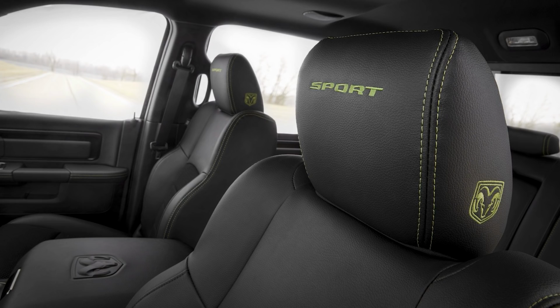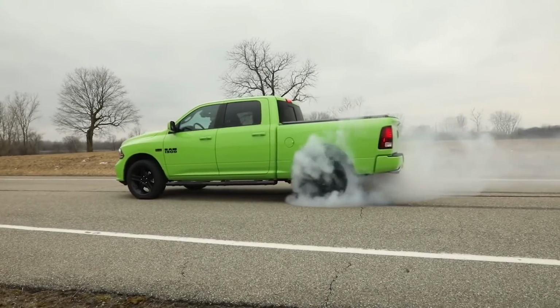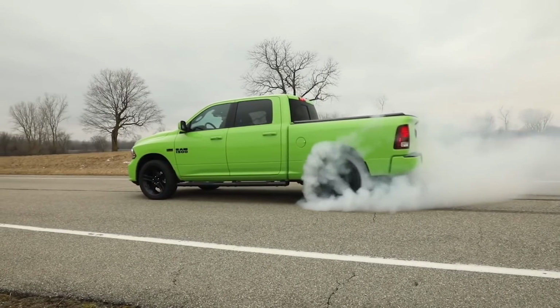To continue that exterior black and green theme, there's also some anodized black aluminum accents found on the center console and around the 8.4-inch Uconnect system.